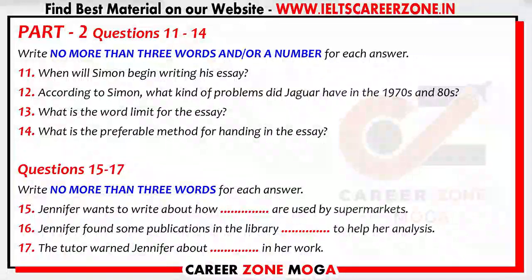Right, Jennifer, how about you? I've not really got going on it yet, but I have decided on a subject. I'll try and do some research during the rest of this week, and I should get writing this weekend. Okay, what are you writing about then? I want to look into how supermarkets use market surveys to develop their products. Will you have enough time to find out what sort of things that the supermarkets do? You won't have much time for that.